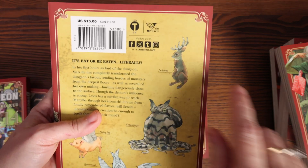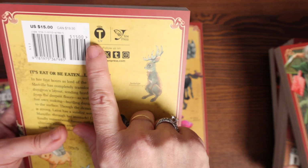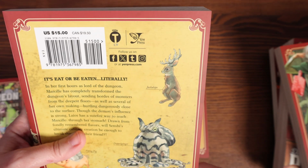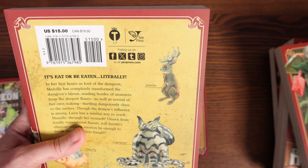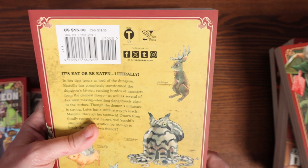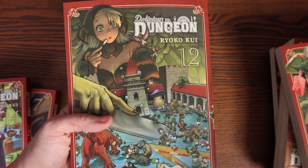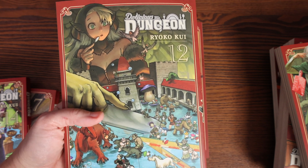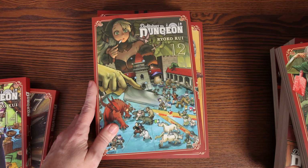I did also forget to point out the rating. This is rated teen with language and violence. So just be aware it does have a little bit of language and violence. It is rated for teens. Honestly, it's not bad at all. I would let my kids read this for the most part. Maybe 10 and up. But that, as they say, is that.